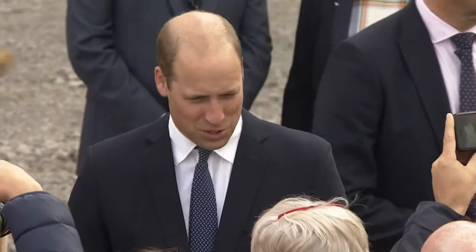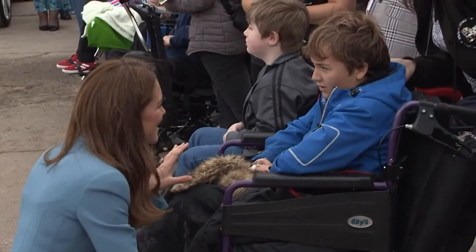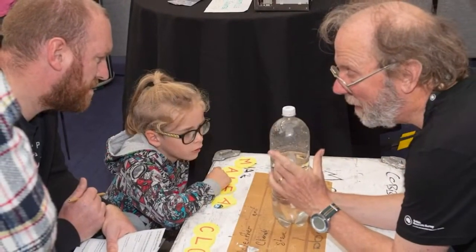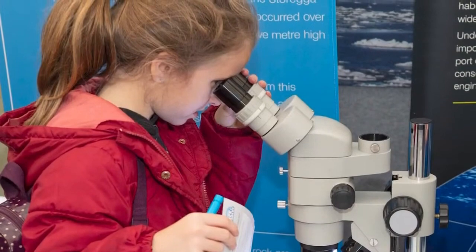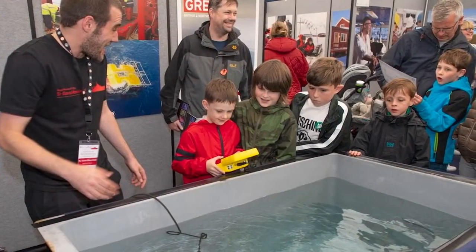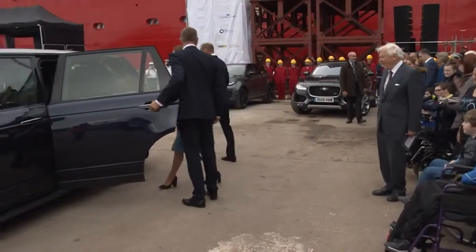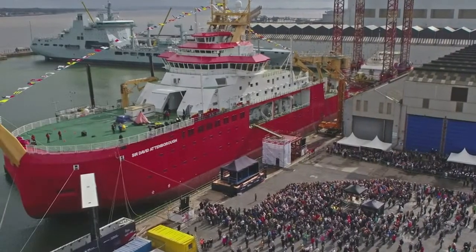It is the greatest possible honour that this marvellous ship should carry my name, and I wish good luck, good fortune to everyone who will sail and work with her. Thank you very much.